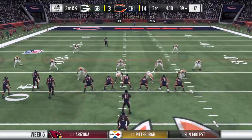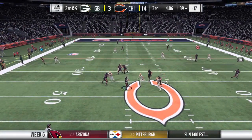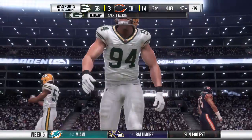Here we go now. They'll look to throw here. Packer pressure, and down he goes.